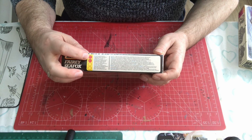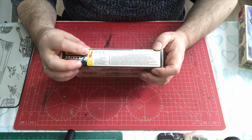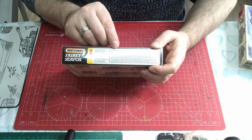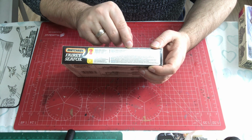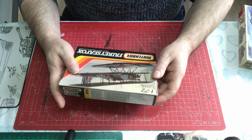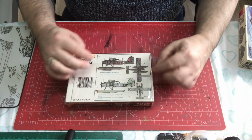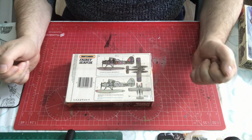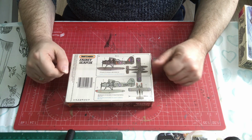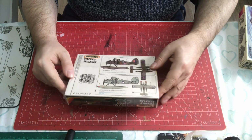and then on this end here it tells us we've got two red dots. That means it's a skill level 2, 1 being the simplest, 4 being the hardest. And then we've got copyright 1983 Matchbox International. So yeah, everything we need to know. And then if we look on the back, we have two painting options, so that's really good, and a barcode. So yeah, Matchbox were cutting edge in 1983.